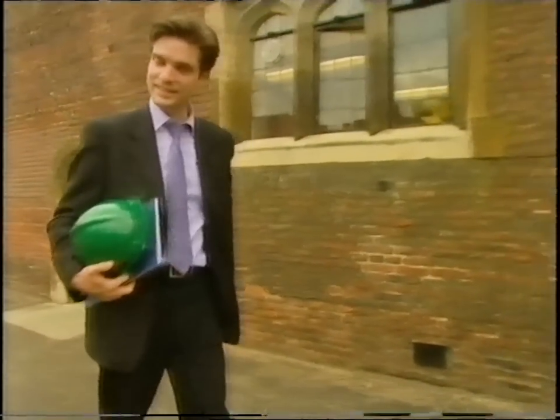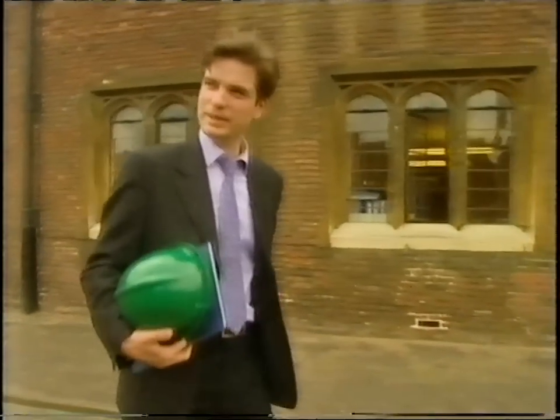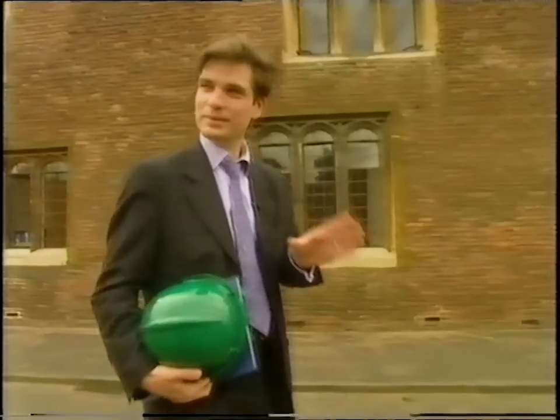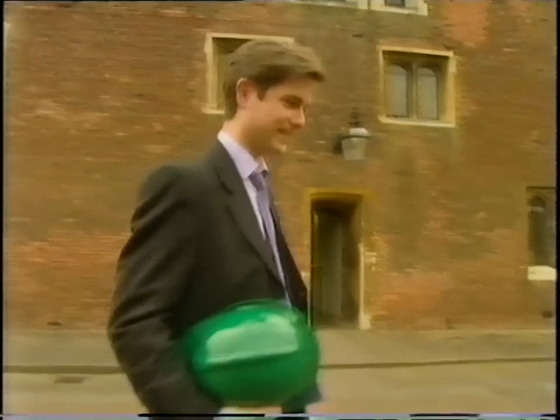Well, I'm going to meet Robin Sanderson this morning, who's a consultant geologist, and we'll be having a look at the oriel window of the Great Hall. So if you can tell us where the stone comes from, it goes some way toward answering whether or not it's a Wolsey or Henry VIII building, so it should be very useful.